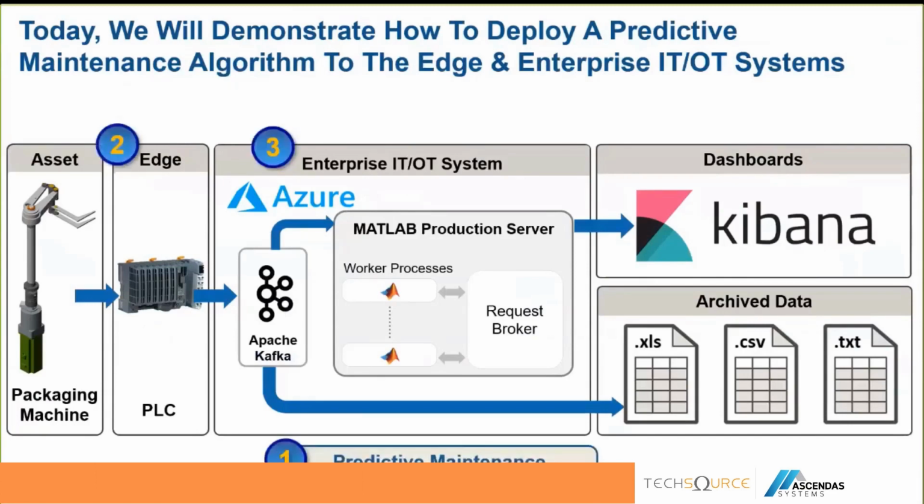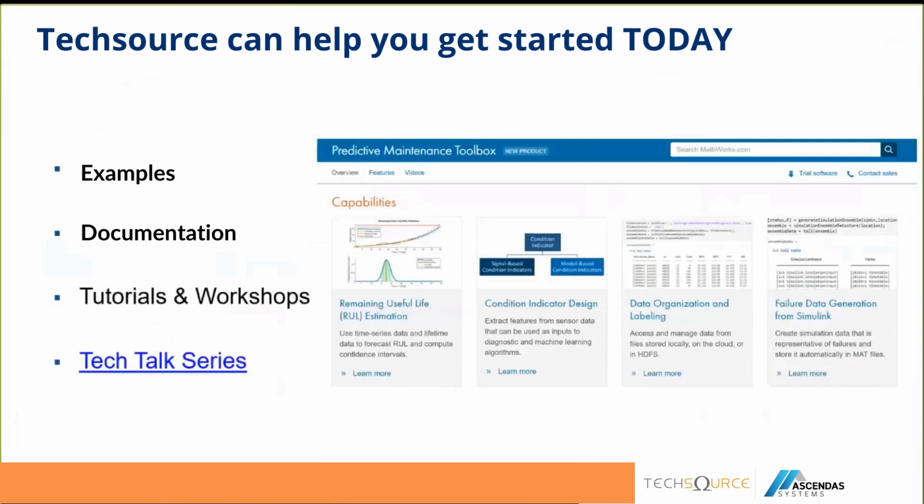So those are the three things we looked at today. Now, I'm very sure that not everyone is working on servo motors, but there are many reference examples pertinent to gearboxes and batteries which are available. You can get started with examples and documentation. We also conduct workshops, so if you are interested in that, let us know.